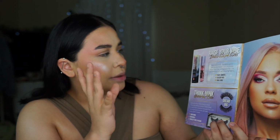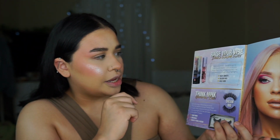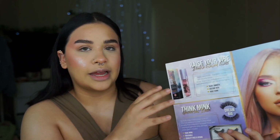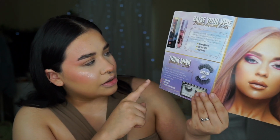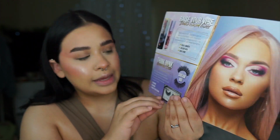So the gloss: glaze and raise your gloss game with the double glazed gloss in the shade Raise Your Vibe. It's silky smooth, it's color rich, and it's high shine. I'm actually going to be using this today, so I'm thinking about doing this look right here or the one in the front. But yeah, also they have the Think Mink Universal Lash, and it's called Dream Big.